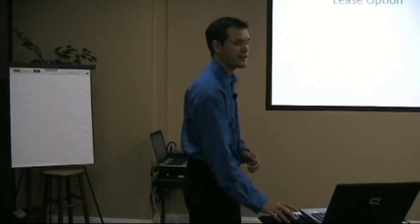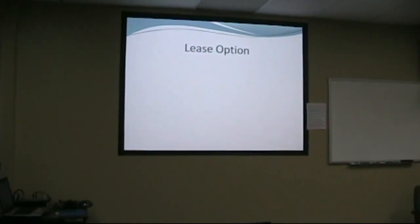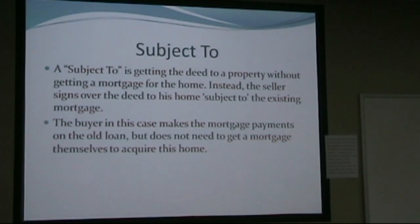Another strategy is lease option. Again, how do you insure that property? Good question. There are two possibilities to insure this property. One possibility is to do double insurance. The owner keeps the existing insurance on the property, and you make new insurance. So you're paying double. This is a minus. You don't want to do that.